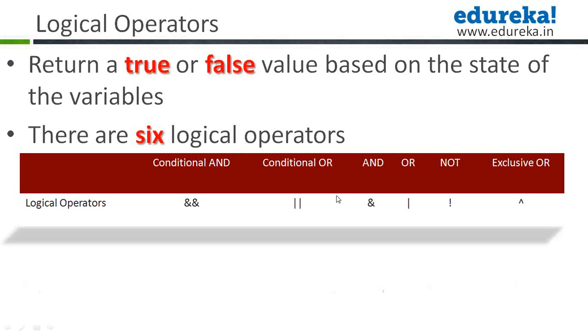I come to conditional or. In conditional or, if either of the conditions is true, it will give you a true result. Both are true, gives you a true result. One is true, second is false, gives you a true result. First one is false, second one is true, gives you a true result. And if both are false, in that condition only it will give you a false result.